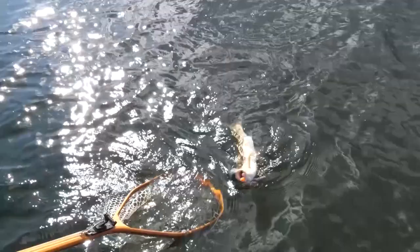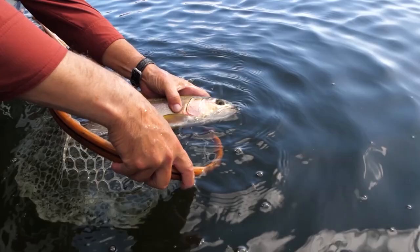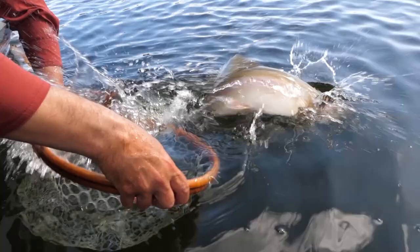Quite a rip. I thought he'd be tired. Here he comes. Oh yeah, nice. Gorgeous. Yeah, right in the corner. I think this guy might be a little bit bigger than our normal. He was big. 4 pounds. He looked big. He was cartwheeling. I think he's more in the 6+ range, I think.